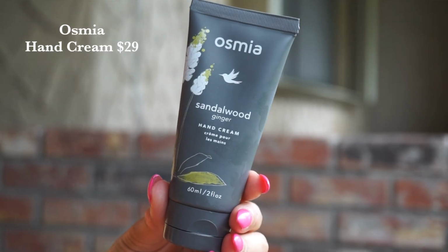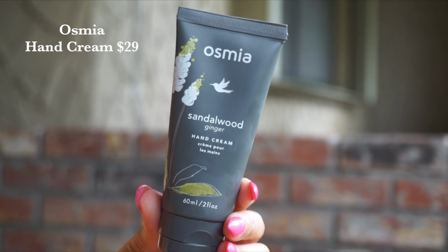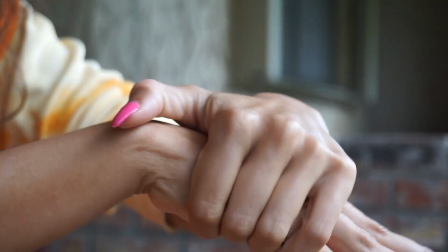It does come in 3 different fragrances. Here I've got their sandalwood ginger. They've got a fragrance-free version which is called Naked, and they've also got a lavender grapefruit. I love this because it is not going to leave an oily residue behind on the skin. So that's really the number one thing that I look for.